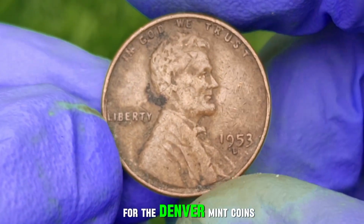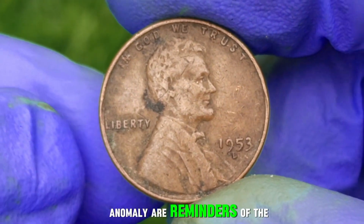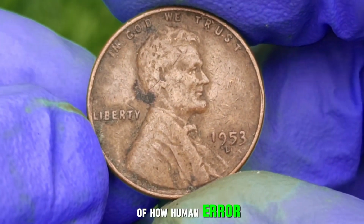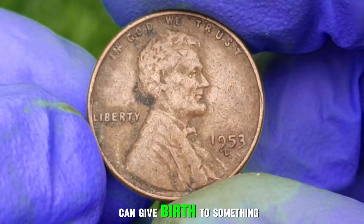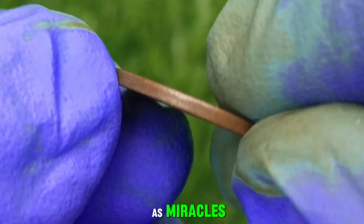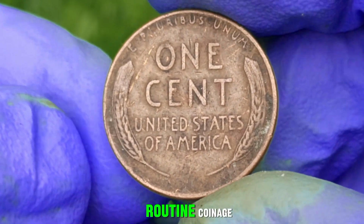For the Denver Mint, coins like the 1953D anomaly are reminders of the imperfections and mysteries that lie within mass production. Each coin tells a story of how human error, mechanical variance, or intentional experiment can give birth to something extraordinary. Far from being a flaw, these unusual strikes are celebrated as miracles, and they elevate the mint's history into something far grander than routine coinage.